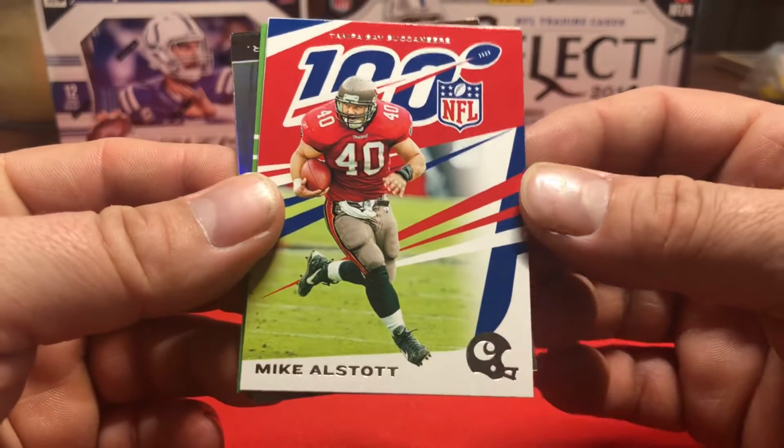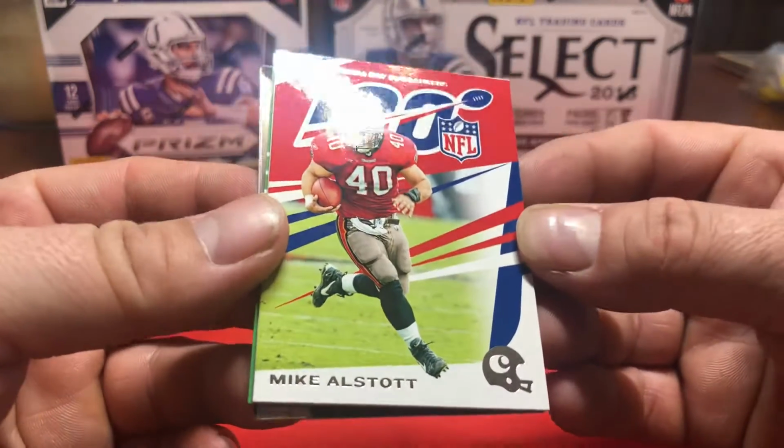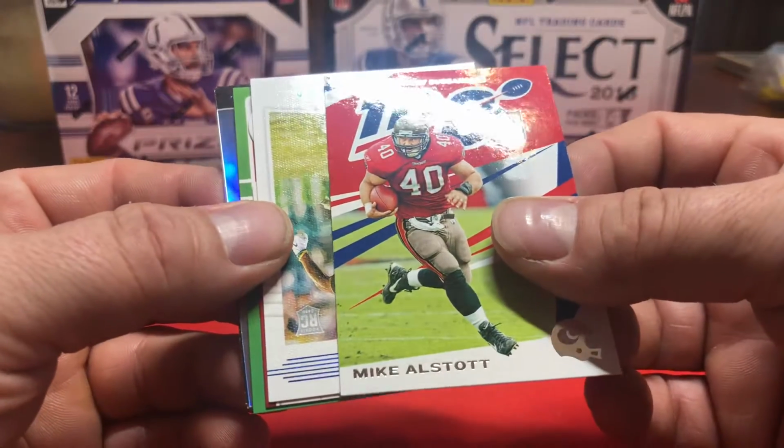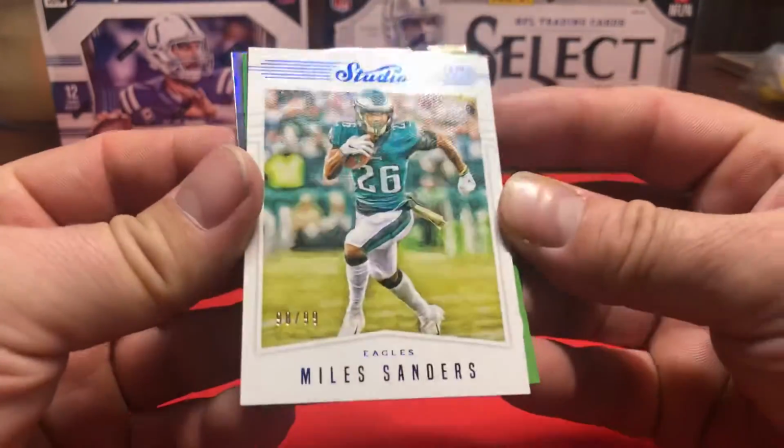Where'd he go to high school? He went to Joliet Catholic Academy right down the road. Well, I mean, not right down the road from here. Not 2 hours away from here. Right. You know what? Yeah.